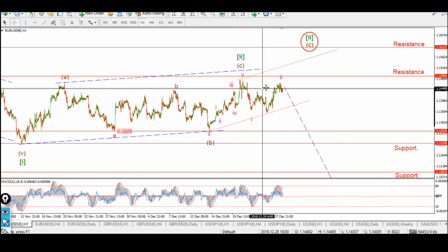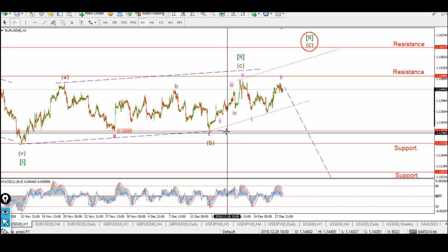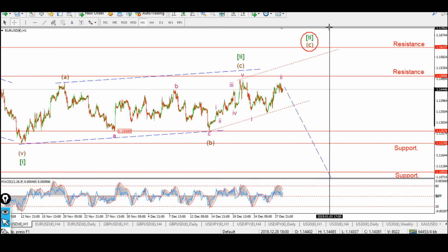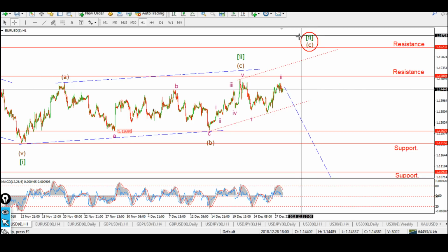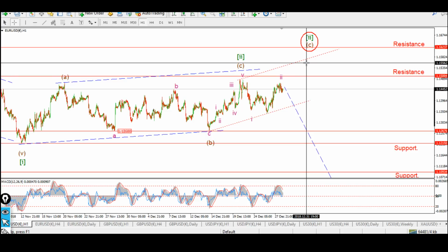But if we don't, then we could be working on a larger C wave in probably a double combination wave 2. So this alternate will probably come into play in that scenario.